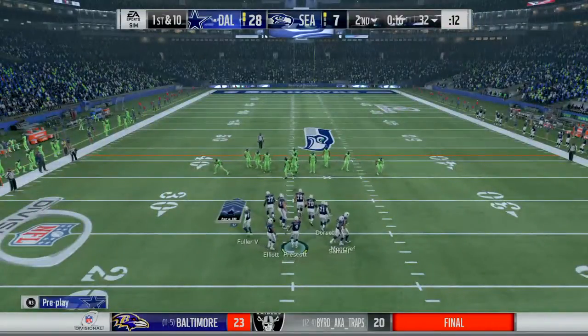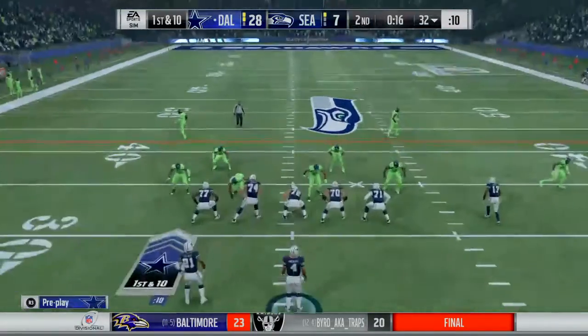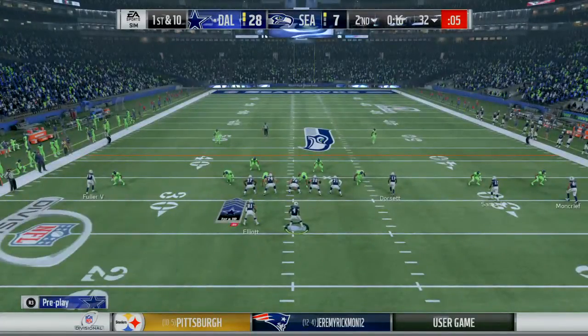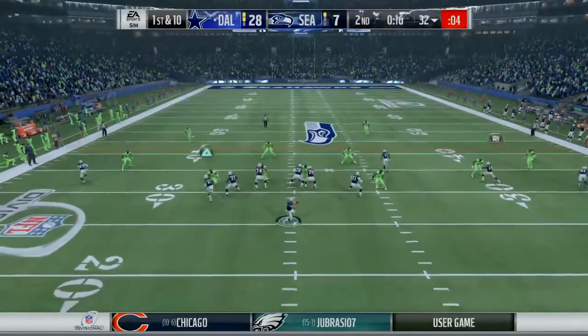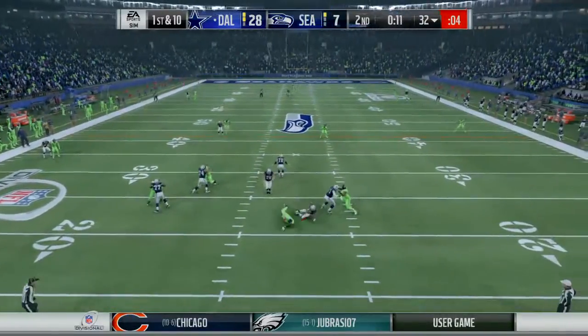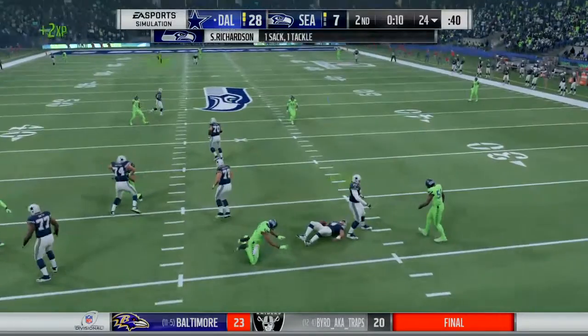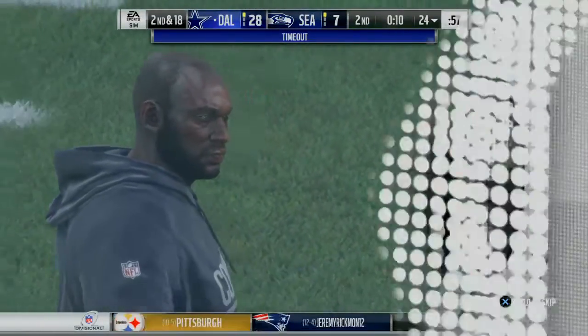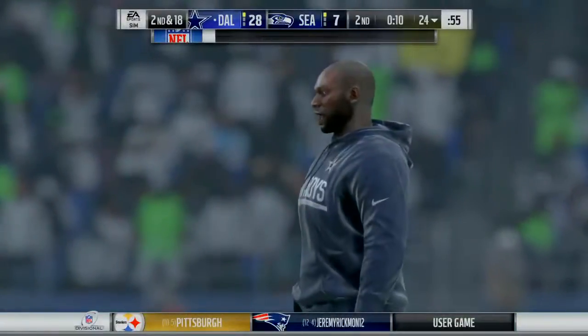Looks like the defense in press coverage here. First down, Prescott. And the Seahawk defense gets to him, and they bring him down. Now a timeout signaled for, and they'll get him with 10 seconds to go before halftime.